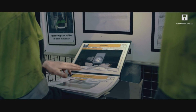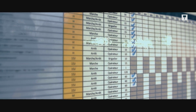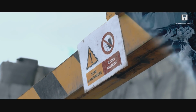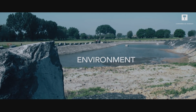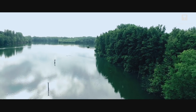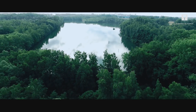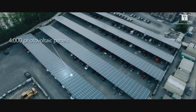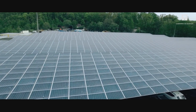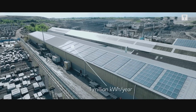Safety is the #1 priority on site. It's based on a comprehensive training program, staff monitoring and awareness raising, combined with a consistent assessment as well as equipment and workplace improvements. The company cares about its environmental impact and has a sustainable and responsible approach to local resource enhancement to limit its footprint and give back to nature what belongs to it. Besides measures aimed at rehabilitating land from stripping, the company is committed to responsible water and energy management. To this end, more than 4,000 photovoltaic panels have been installed on the roofs of the workshops and the car park, generating nearly 1 million kilowatt-hours per year and supplying the quarry's facilities.